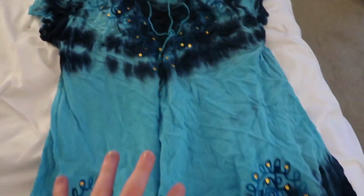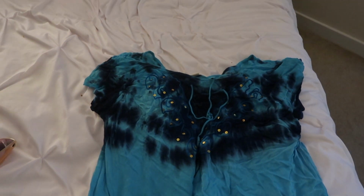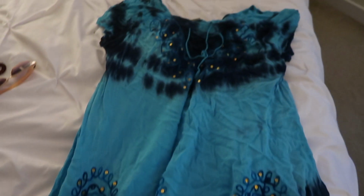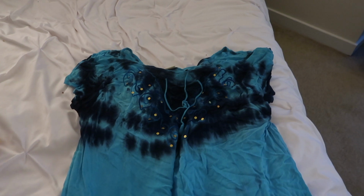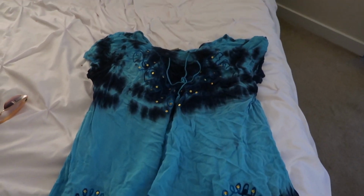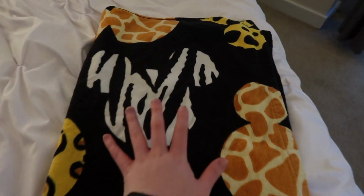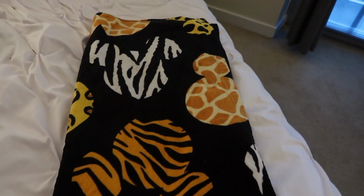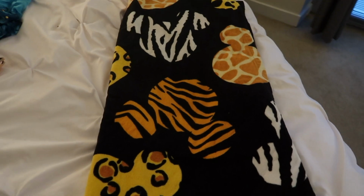I'm also bringing this cover up that I got in Ocean City, Maryland. Not this past summer, but the summer before. I just like it because it's long, it's super comfortable to put on walking to and from the pool, around the pool, in and out of the shops if we need to grab food, or when I know we're going to get drinks, so definitely for drinks. We're also not sure what the towel situation's like, so I'm bringing this Animal Kingdom print towel for the pool and stuff just in case. Worst case scenario, I don't use it. Best case scenario, I needed it.